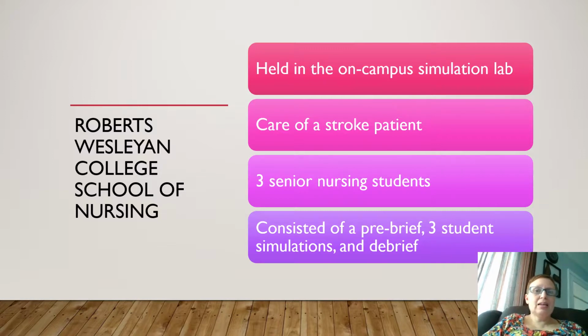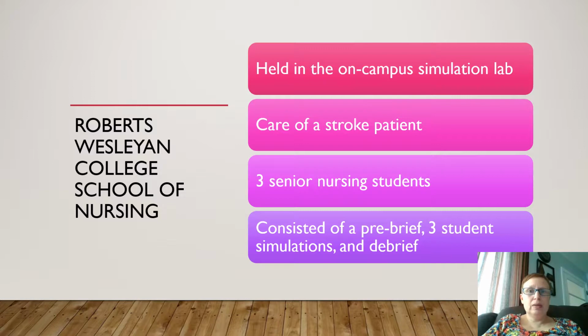The first student then gave handoff to the second student. The second student initiated interventions to treat the stroke, then handed off to the third student. The third student continued to stabilize the patient and then saw an improvement following appropriate interventions. Following all three student simulations, everyone returned to the conference room for a debriefing.